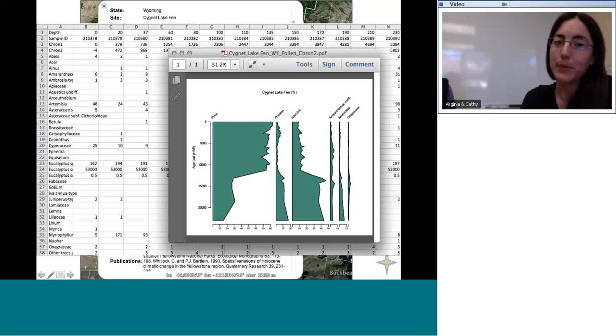We have this data because the way that pollen data are obtained is one goes to a lake or a fen, takes the sediment core, and then takes samples from different levels. From each of these samples, different pollen types are identified, are counted, and then converted to pollen percentages. So the raw data are pollen counts as a function of depth.